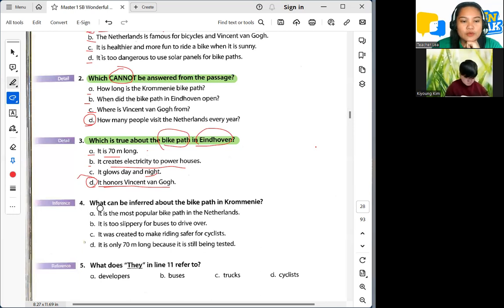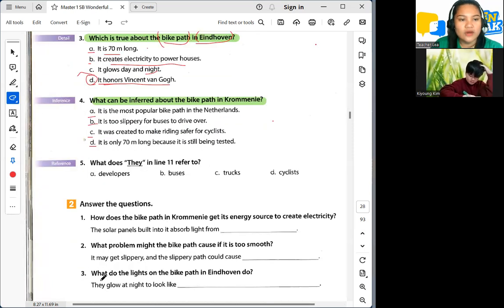Let's go to question number four. What can be inferred about the bike path in Krommenie? Okay, let's read the choices first. A. It is the most popular bike path in the Netherlands. B. It is too slippery for buses to drive over. C. It was created to make riding safer for cyclists. D. It is only 70 meters long because it is still being tested. Okay, very good. Now, what is our answer for number four?